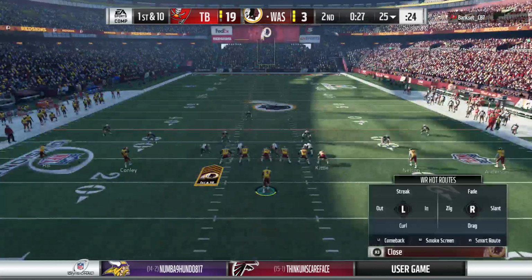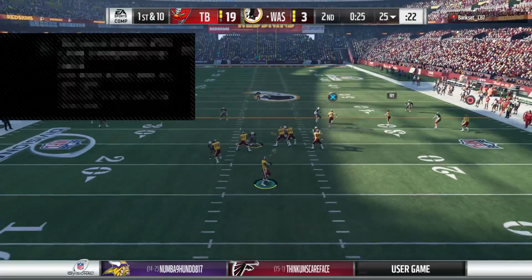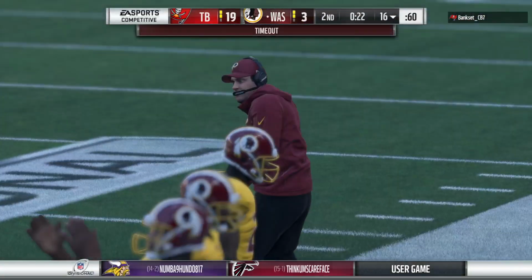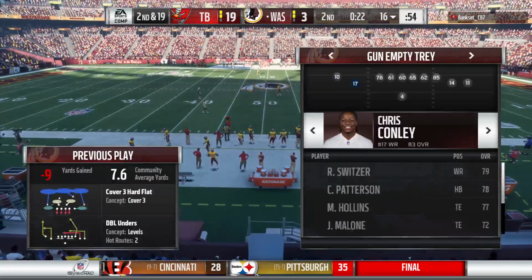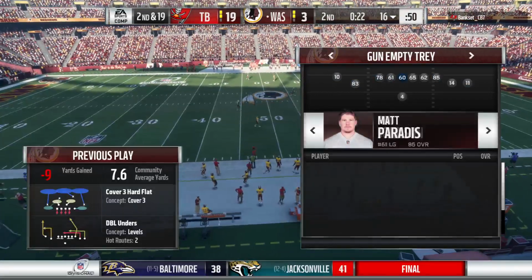I think we'll find out just how much they trust their guys in this situation if they decide to take a shot. And down he goes, a Buccaneer sack. And before this second down play, we'll get a whistle, a signal, and a timeout. As it comes with 22 seconds to go here in half number 1.